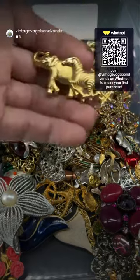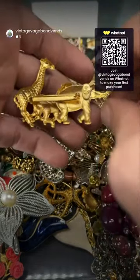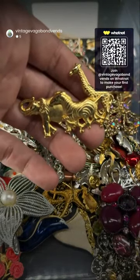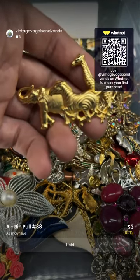Alrighty, and then we got the running animals, gold tone, elephant, zebra, giraffe. And there it is. This is Premier Designs, vintage press metal. So again, PD brooch, Premier Designs, $3 start, 15 seconds, sudden death. And we're up and running.